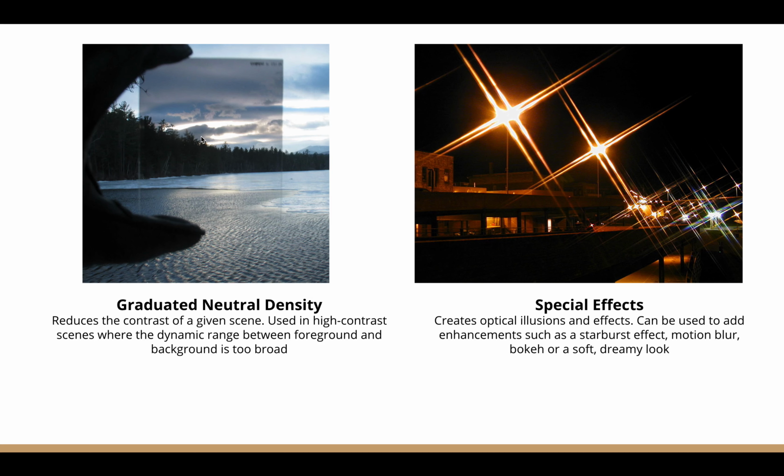Graduated neutral densities are ones that are maybe a stop or so darker up top and then completely clear towards the bottom, kind of maybe split in the middle, right? These are good because generally speaking, the sky is going to be brighter than the landscape, especially like you see here in this one, the background's already in a dark area, but the sky is still nice and bright. You want to even up that exposure. You could use a graduated neutral density. And then there's just all kinds of special effects filters like starbursts and nonsense like that, right? Dreamy, bokeh, whatever, I don't know.